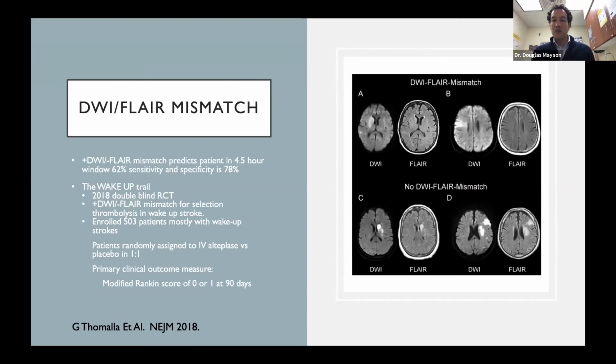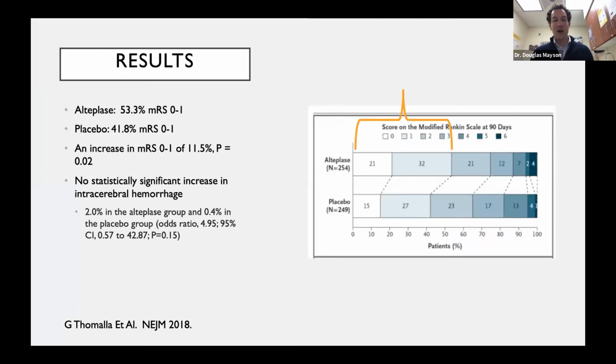And so what they did was randomize patients who have this mismatch profile, so acute stroke, but appears based on MRI imaging to be within the 4.5-hour window, or at least of acute onset in the early phase. They randomized 503 patients to alteplase or placebo in a 1-to-1 fashion, with a similar treatment dose as we would use for patients within the 4.5-hour window, and the same outcome measure of the modified Rankin of 0 to 1. And the results were similar. The data was eventually published in the New England Journal of Medicine in 2018.